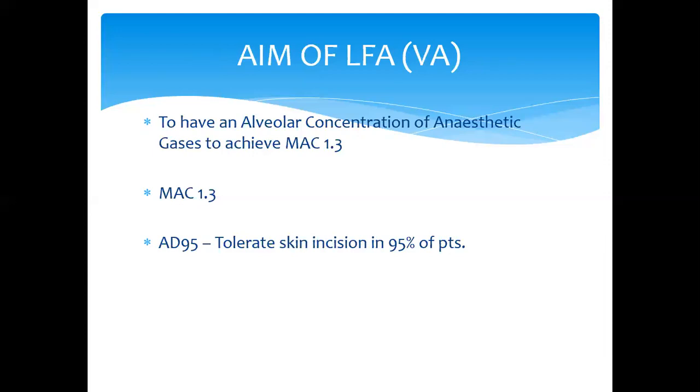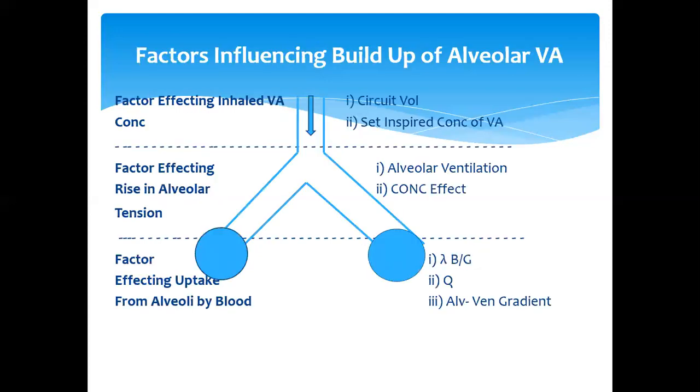To achieve the MAC of 1.3, we can use opioids, we can use nitrous oxide, we can use volatile anesthetics, but in the end, what we are trying to do is achieve a MAC of 1.3 so that 95% of our patients would tolerate the skin incision and would not move when a skin incision is being made. So we are using volatile anesthetics, and our aim is to achieve an alveolar concentration that gives a MAC of 1.3.